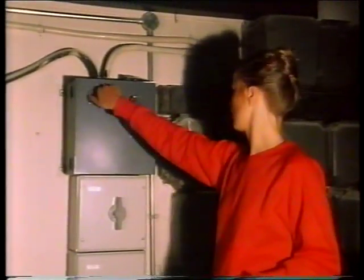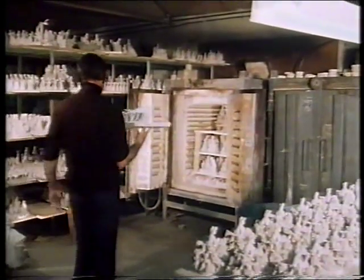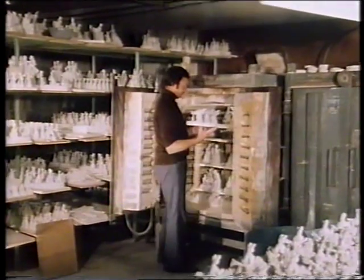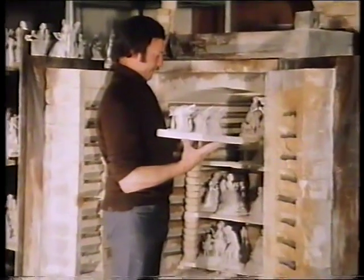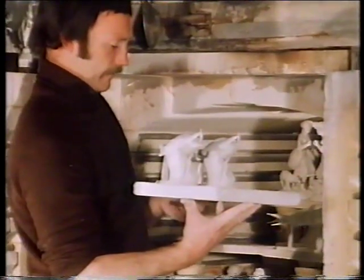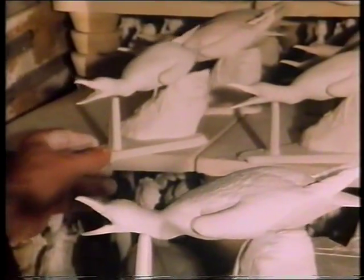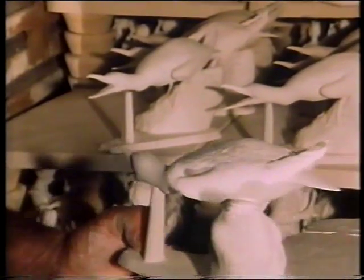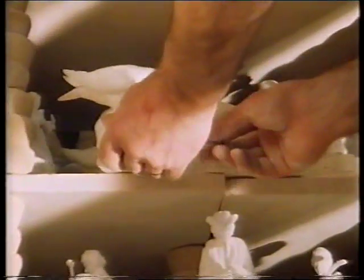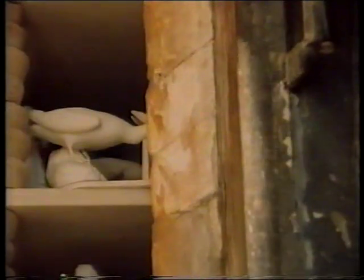When the pieces are dry, Susie Saar starts the kiln for a biscuit firing, a low temperature firing to make the pieces less fragile. After this, the bases are cleaned and they are put in for a second firing at the top temperature of 2,800 degrees centigrade.